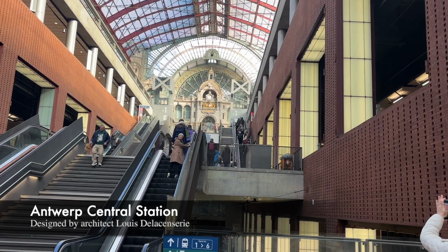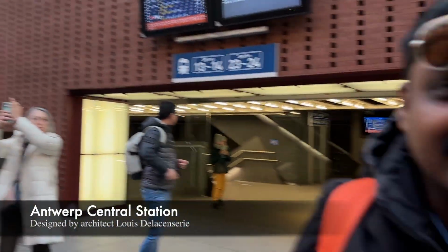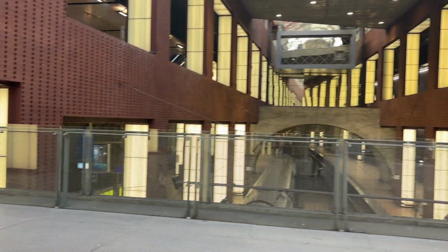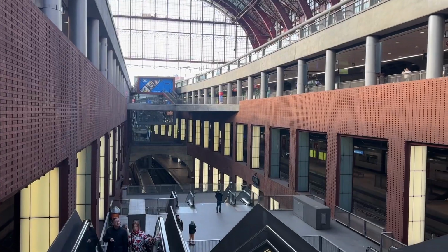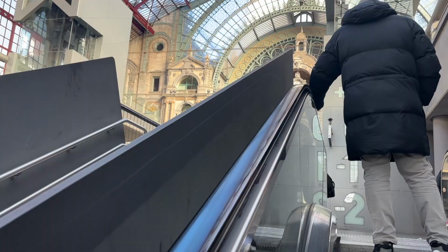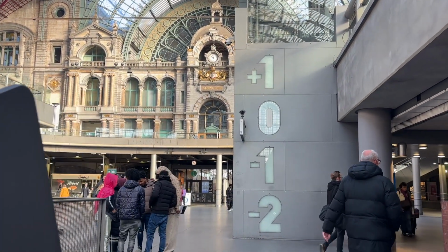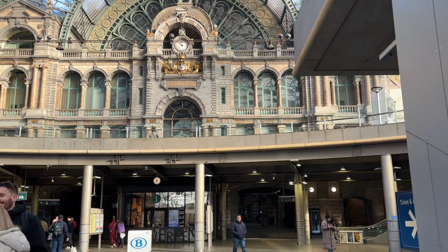We have reached Antwerp Central Railway Station, and what a grand looking station it is. Looks great. And guess what? It's still sunny out there. Considered to be one of the most beautiful stations in Europe, maybe in the world too, and definitely not false, because the architecture is exquisite.